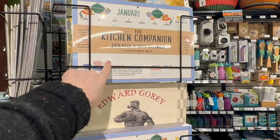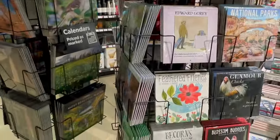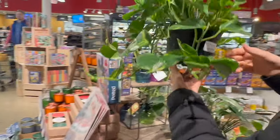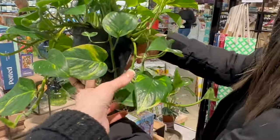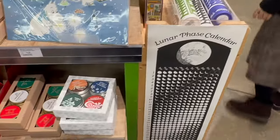Ooh, look at this, Victoria. This is like your menu for the wall. Isn't that cute? For 2024. Who's ready for 2024? No, no, no. It's gonna come really, really fast. That's a really sweet plant. This looks like the one we have. It is the same one, just smaller.